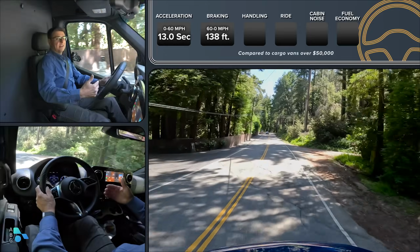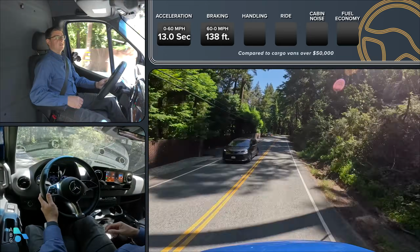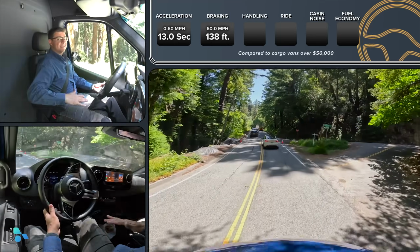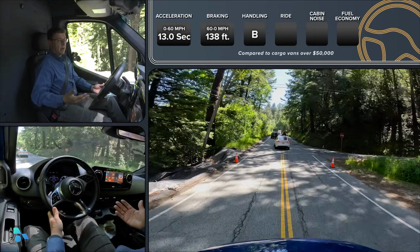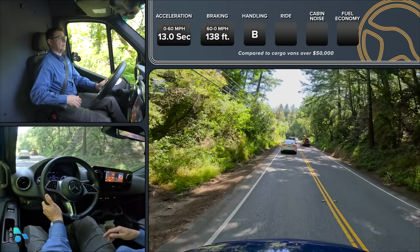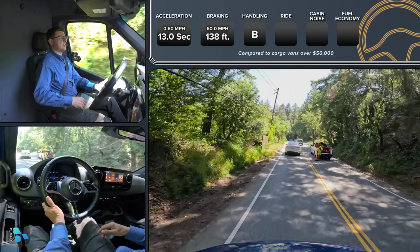So it's certainly going to take longer to stop something like this than the average half-ton truck. On the other hand, the battery pack's position in the vehicle means that the weight is nice and low. So it actually doesn't have a lot of body roll, doesn't have a lot of tip and dive when you're driving this out on your favorite winding mountain road like this one. Obviously not when there's construction going on.